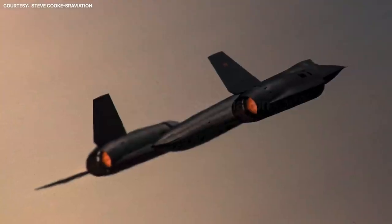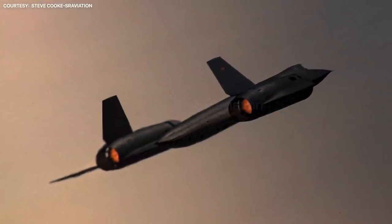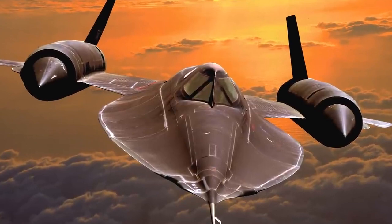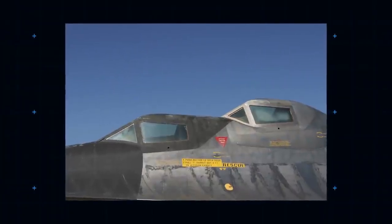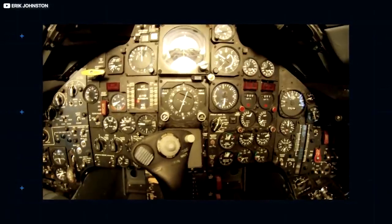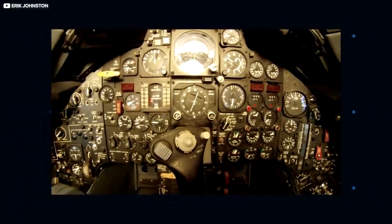As outside air entered the engine through the air inlets, it would slow down to subsonic speeds. The plane itself would be traveling at around Mach 3.2, almost 2,500 miles per hour, but was often proven to be more efficient at higher speeds depending on the air temperature. Behind the quartz windscreen, which could reach up to 316 degrees Celsius on a mission, the cockpit would be pressurized to an altitude of 3,000 or 8,000 meters.